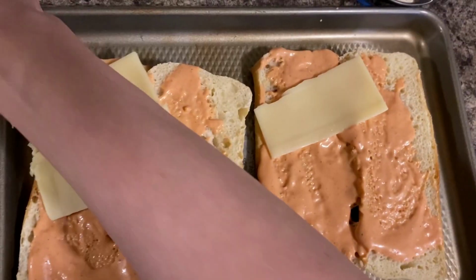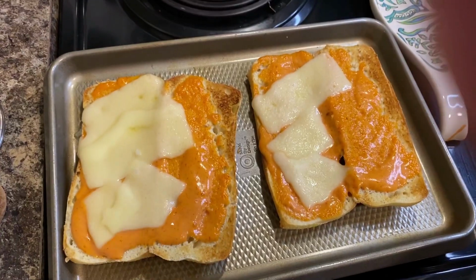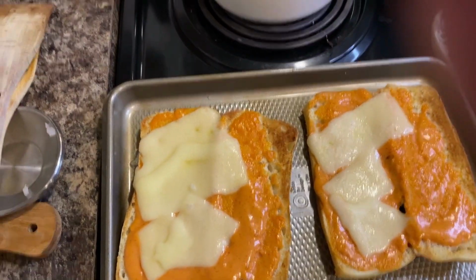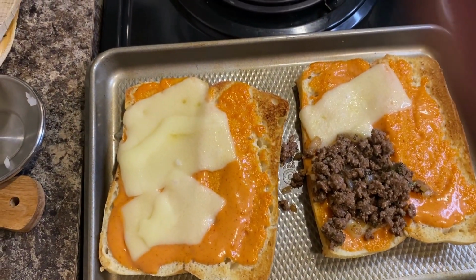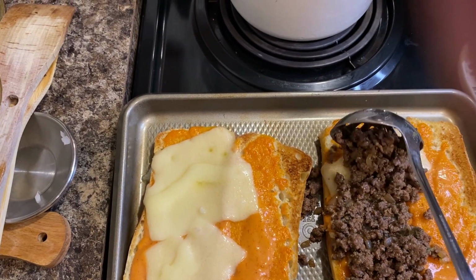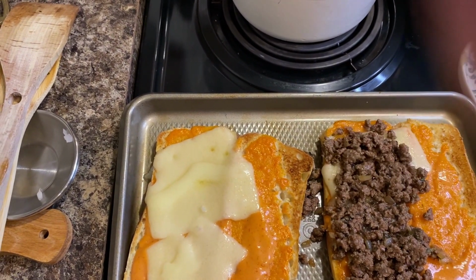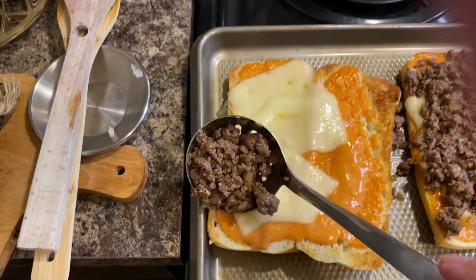And I'm adding the Swiss cheese. If you hate Swiss cheese, you can omit it, but this is the original recipe. Put it under the broiler until it's slightly melted. Swiss cheese is weird. It doesn't melt like other cheeses, so I didn't want to keep pushing it there. And now I'm just adding the beef. It's easy peasy, and it's pretty much done.